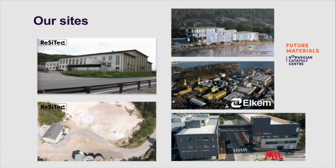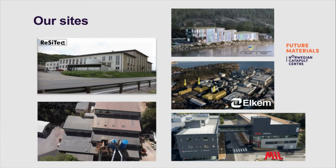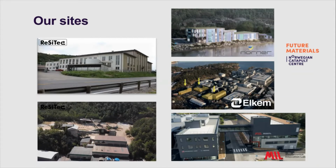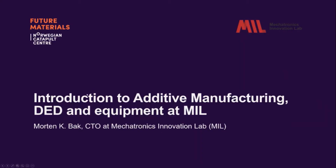Today, we will present one specific technology which is available at our partner Mechatronics Innovation Lab, the DMG MORI Lasertec 65 DED hybrid. I am delighted to hand over the scene to the CTO of Mechatronics Innovation Lab, Morten Bach.